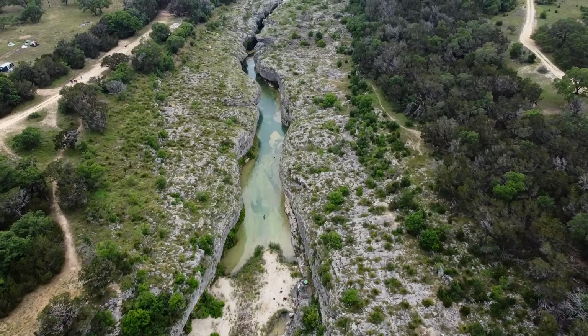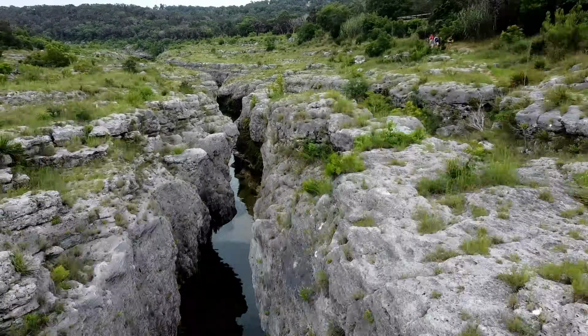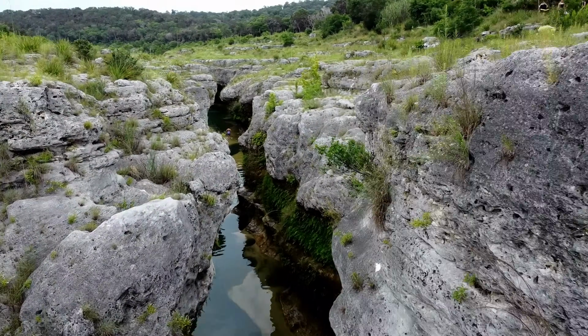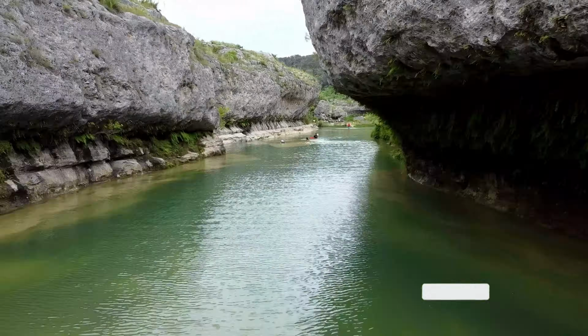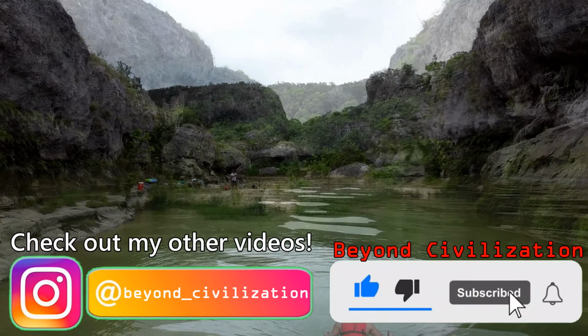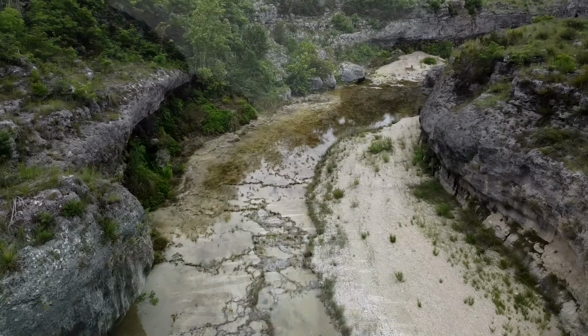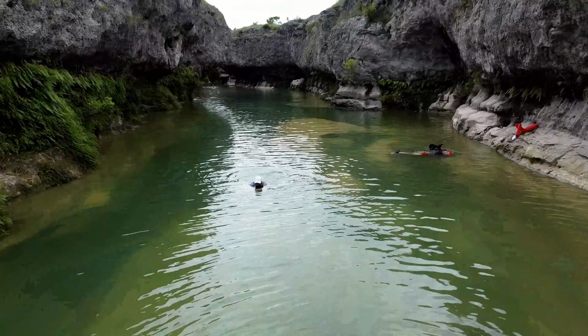That being said, the Narrows is an incredibly unique and fragile ecosystem, and it must be protected. So if we want to visit, let's make sure to leave no trace whatsoever. By protecting this one-of-a-kind hidden gem in Texas, we'll leave it intact for future generations of hikers to come and enjoy an experience that they will never, ever forget.